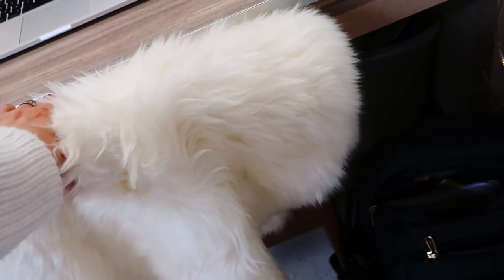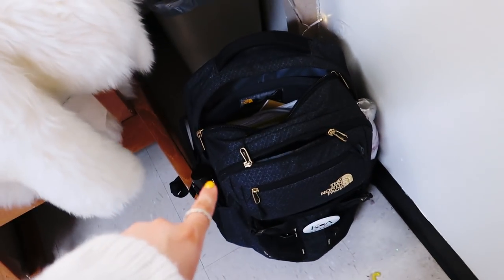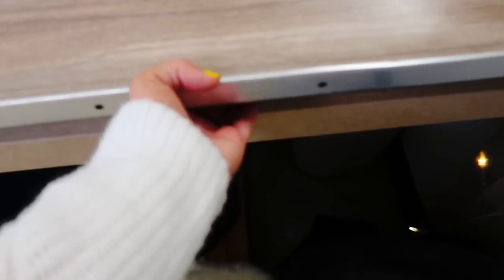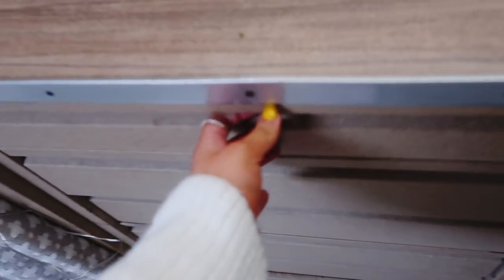This is our chair. It's so annoying. We hate these chairs. They're like rocking chairs, but I took this fur rug thing and put it over the top to add a chic vibe. Got my backpack there, trash can. These drawers are just full of random stuff. Like I have little snacks there. I mean, these are so messy.